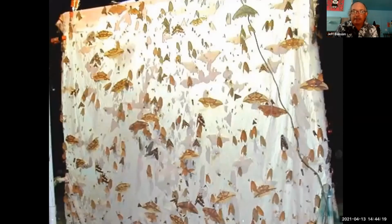This is what it can be like. A friend of mine took this photo several years ago at Peña Blanca Canyon, which is in Santa Cruz County, northwest of Nogales. So not too far from the border. And this is later in the evening. This wasn't at 9 p.m. This might have been midnight or something like that.